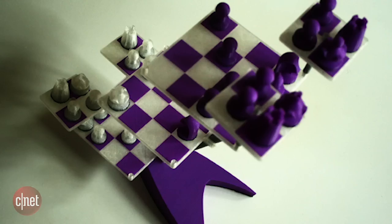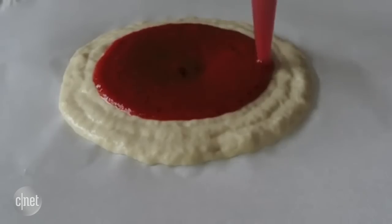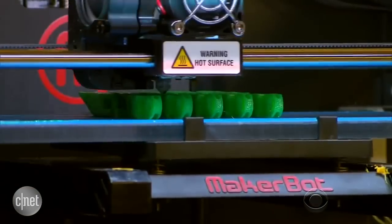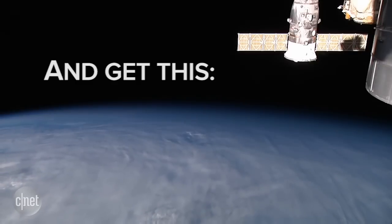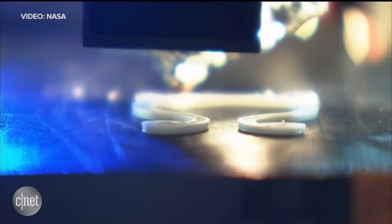When you think of 3D printing, you probably think of this Star Trek chess set, or this Doctor Who transformer, or maybe even 3D printed pizza. Forget that low-res noise. Over the last 5 years, resolutions have come up, and the printing has become so much more sophisticated. Like now you can print functional tools with moving parts. And get this, there's now a 3D printer in space aboard the International Space Station.